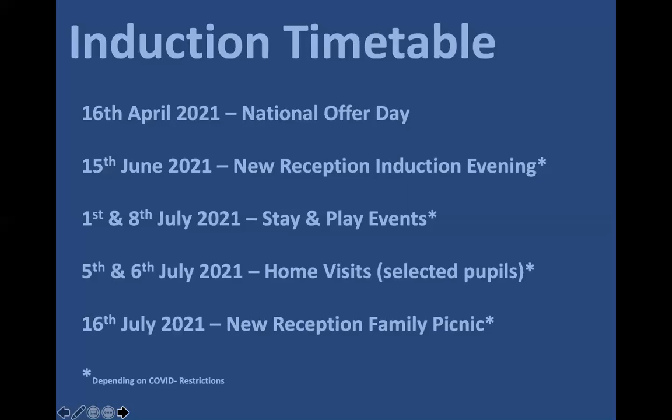And on the 16th of July, again, another opportunity for the pupils to come together to get to know each other as a cohort, and for families to get to know each other. We propose the new reception family picnic, which we have here, hopefully if the sun is shining, on the school field. You will see the little asterisks that I've put against all of these events because none of us know what COVID restrictions, if any, will be in place in the spring and summer of 2021. So this timeline is provisional, and we might have to change dates or the pattern of events like we had to this year as part of that induction timeline.